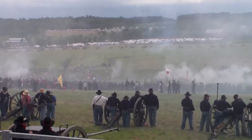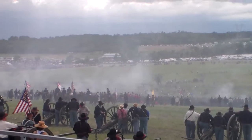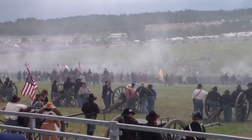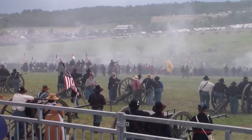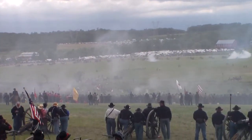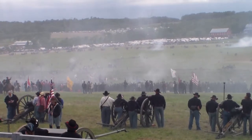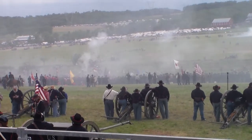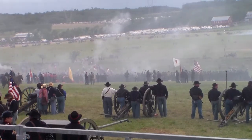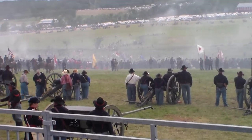The survivors stream back to Seminary Ridge. General Lee, their commander, comes out to greet them, and he tells them, all of this has been my fault. I thought my men were invincible. You must do all you can to help me out of this. He asked his men to reform on Seminary Ridge against a possible Union counterattack. That will not come.